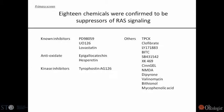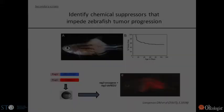We found 18 chemicals that are confirmed suppressors of HRAS. And it's really true. I mean, they're very robust, and they are completely suppressed. And these are a list of the chemicals. And it's not too surprising that a number of these are MAP kinase inhibitors and other chemicals. But as you might expect, it's almost too many things, because not all of these would actually block cancer. And so we wanted to use the zebrafish to see if we could block cancer.